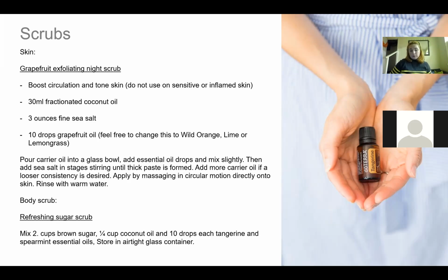With citrus oils, you should avoid sunlight and UV rays for at least 12 hours after applying the product. So again, just be really cautious and sensitive when you are using any of the citrus family. And again, this grapefruit scrub is only for nighttime, purely because if you're going to bed and applying a citrus oil, you're highly unlikely to be in the sun. So that is a big bonus.